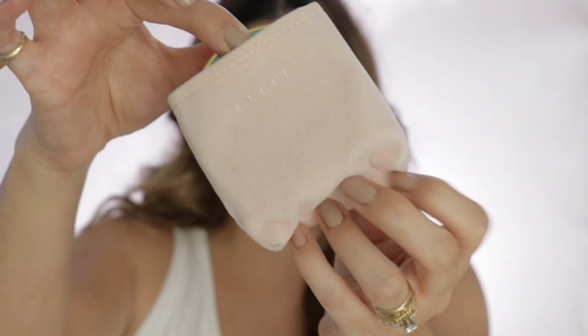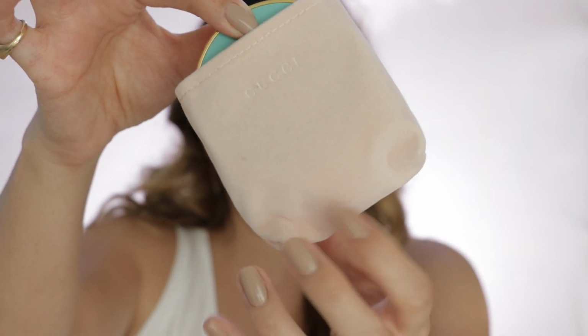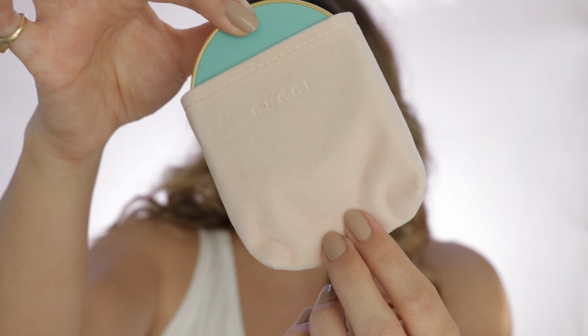Okay, friends, so let's take a look at how these beauties look from the inside. The compact comes in this beautiful velvet pink pouch.